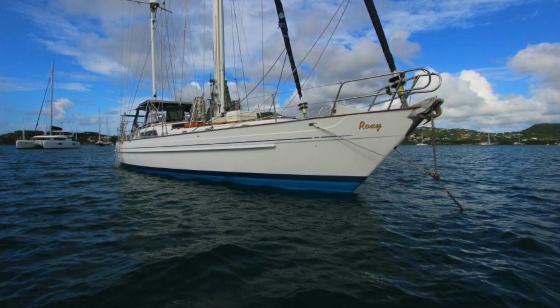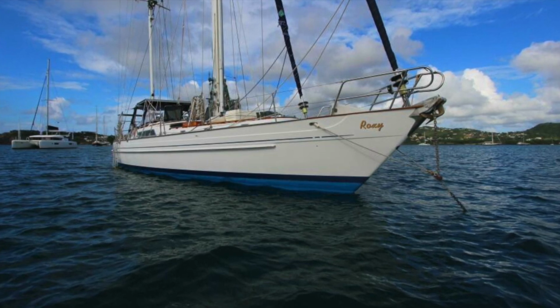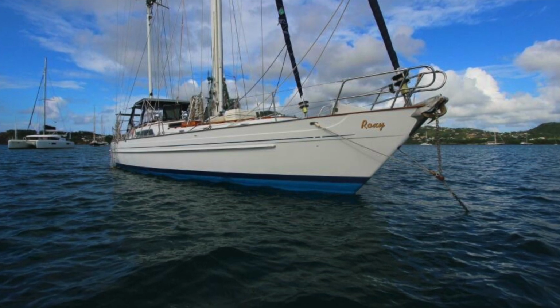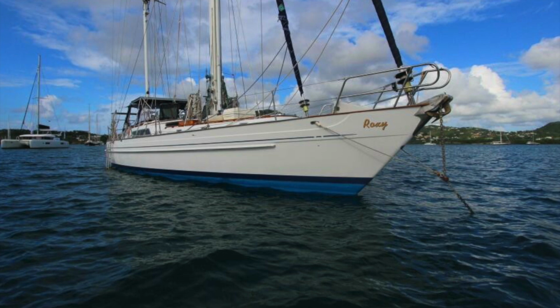As you can see, ROXY is a phenomenal vessel. She's ready to go offshore today. She's been wonderfully cared for by her current owners over the past 20 years. And again, she's sitting in Annapolis, Maryland today and ready to view.